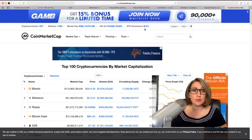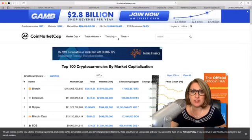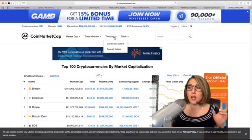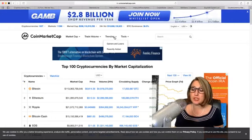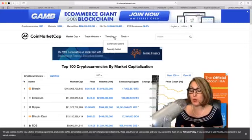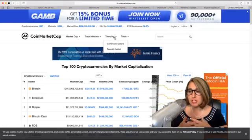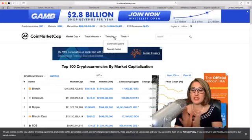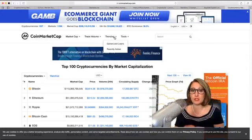One thing that's important to do, and I love this, is trending. Can you see my cursor here, trending? I click on trending. Here's what you should know: in this realm, large market cap is considered $10 billion in market cap or higher. That's a large cap coin. A medium cap coin in the space is $250 million up to $10 billion, and a small market cap is $250 million or less.